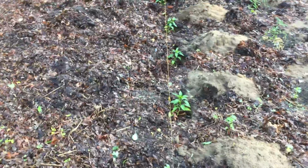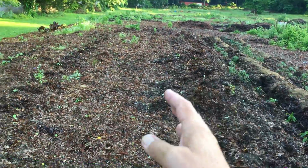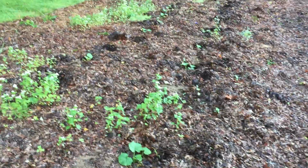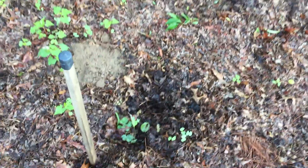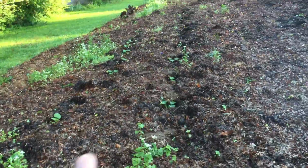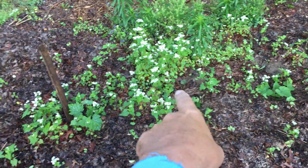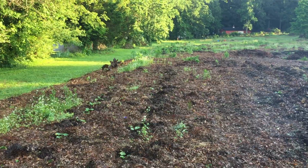And the dirt's pretty poor. It's a clay sand type soil. Now, there's nothing here, but then I have a row, I have different items in here. Like this is a watermelon, squash. I interplanted watermelon. Like that's a watermelon, that's a squash. And it goes down to a couple different stakes.